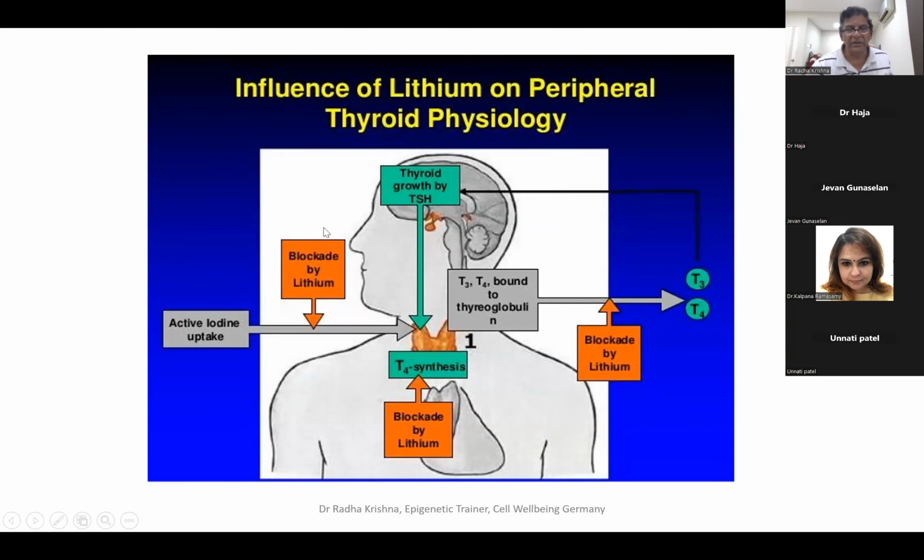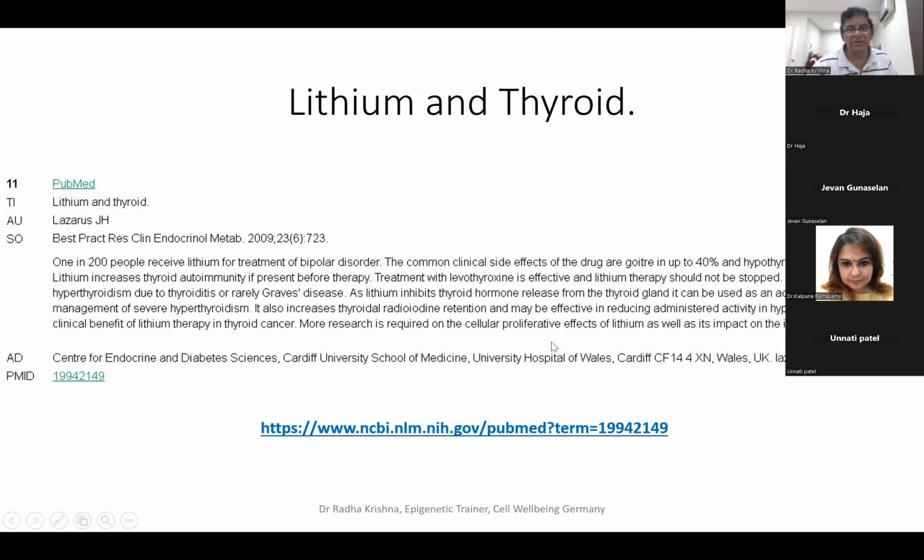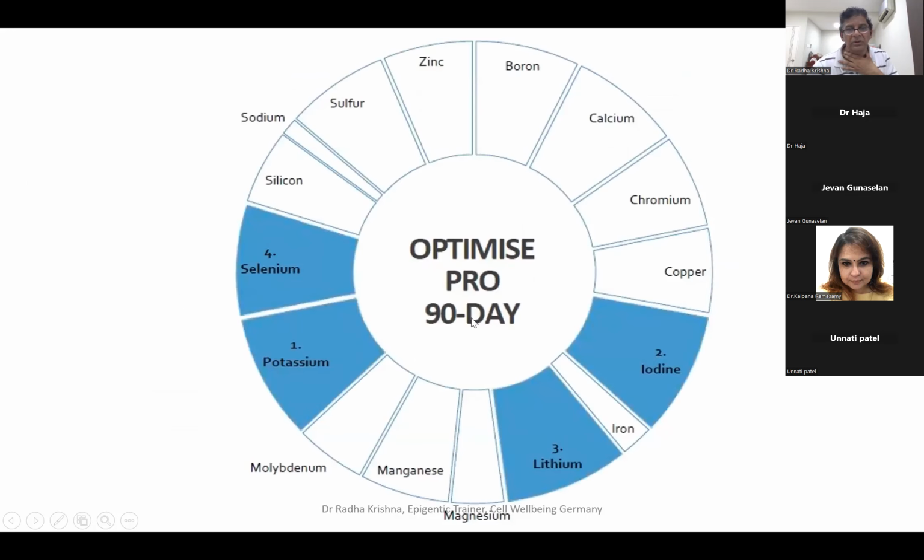So can you see lithium? Lithium can block. Either excessive or below, both can block the thyroid active uptake. Okay, this is one of the tests by using oligoscan. Can you see a lithium deficiency went through the roof? Okay, this is frightening. Lithium is related to thyroid too. Okay, so now you can go back.